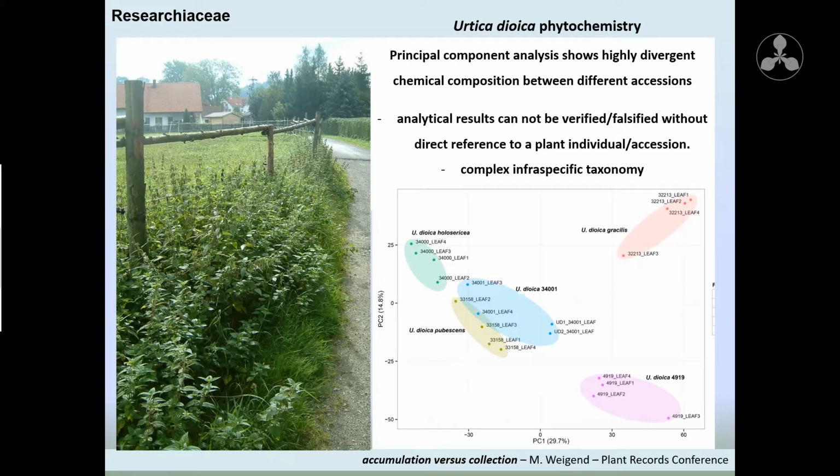In addition, having a name in Urtica dioica, even an infraspecific name, is essentially null and void because the infraspecific taxonomy is completely confused. So there's no other way apart from direct documentation of the accession to verify that you are able to reproduce scientific results and compare them to those of others.